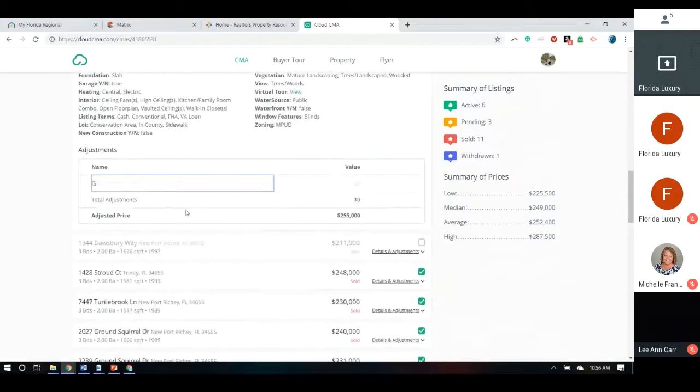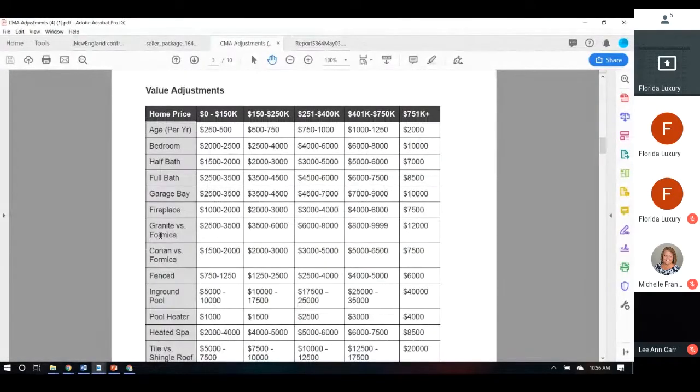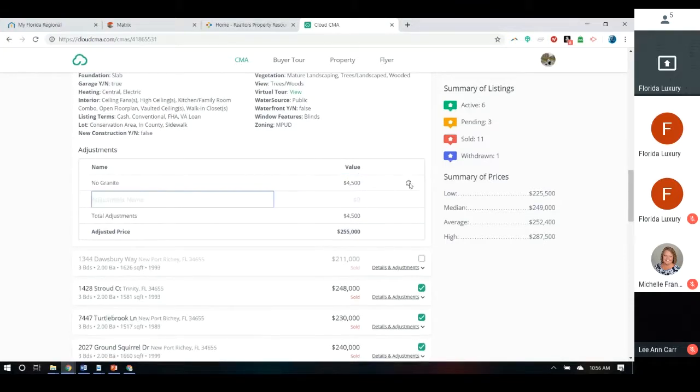So in this case, we're going to say granite or no granite. And I don't know if this one actually did or not. So at the $250,000 price point, I would say this one, our subject does have granite. This one does not. So 3,500 to 6,000, all other things being equal, I'll probably do 4,500. Now in this case, this is going to be a positive because I want to bring that value up to make it comparable to mine.